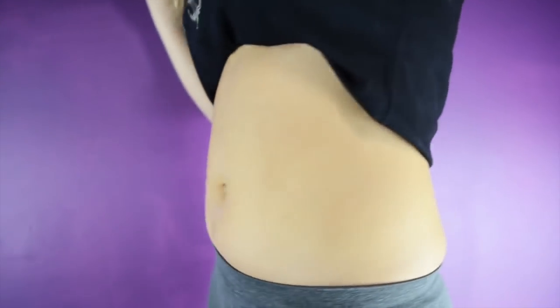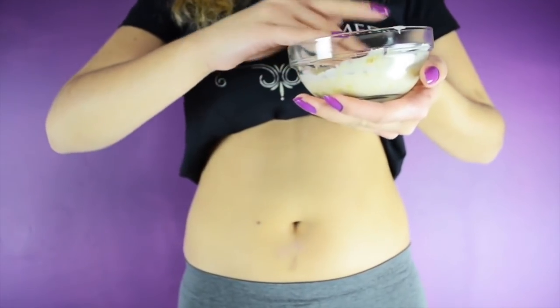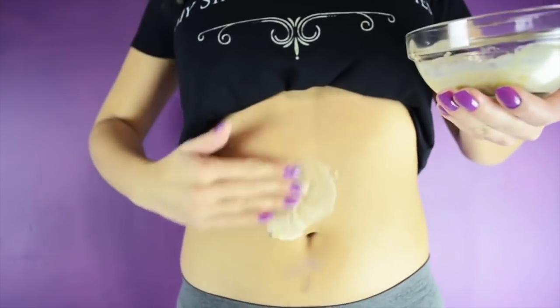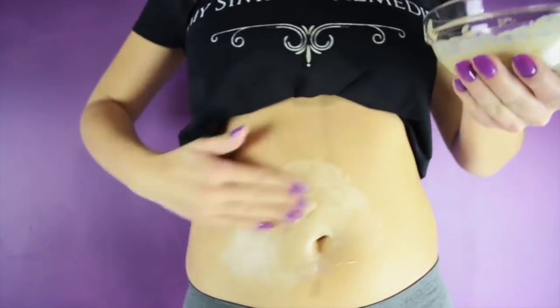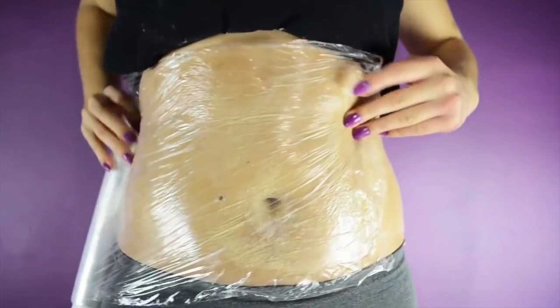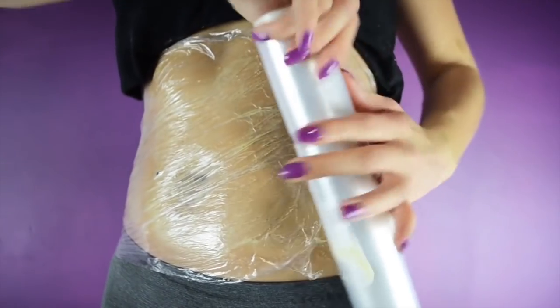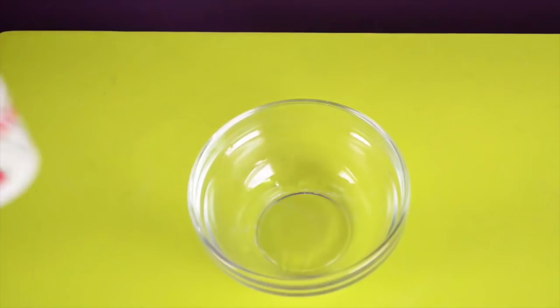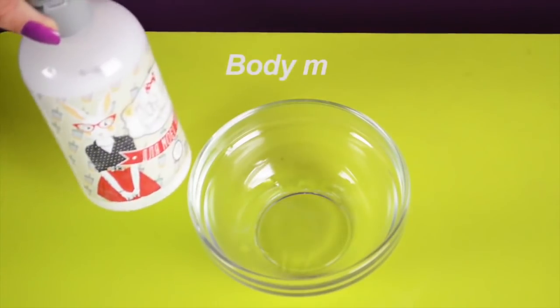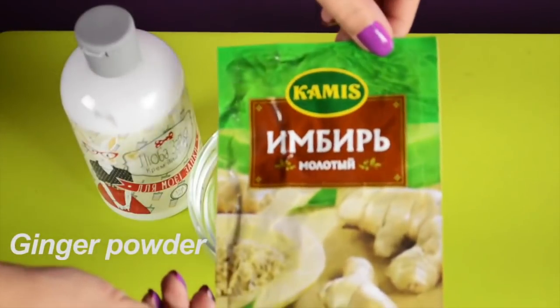Today, I'm going to tell you all about an ancient Chinese remedy for weight loss. With just a few ingredients you probably already have, this all-natural remedy will help you lose weight at home without any negative side effects. This simple remedy will help you reduce belly fat while you sleep, and you'll see fast results by morning. All you'll need for this remedy is regular body lotion and ginger powder.